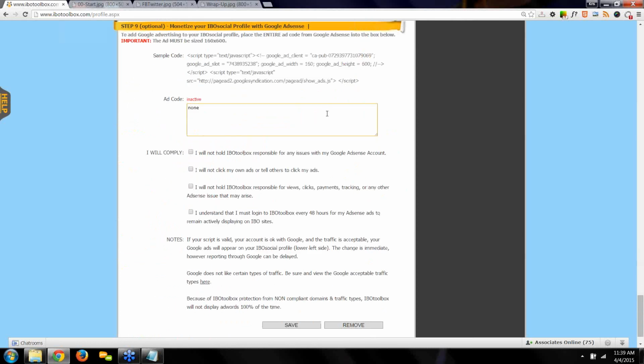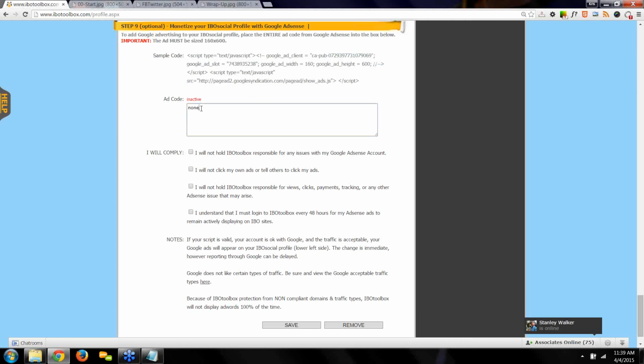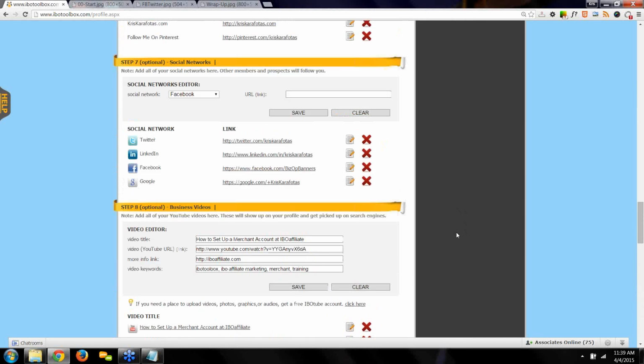And step nine, you have the ability to monetize your IBO social profile with Google AdSense. You'll have to go and get a Google AdSense account. It's free to sign up, and the ad must be sized 160 by 600. Then once you log into your Google AdSense account, you're going to look for a script that looks similar to this, and you're going to come back and paste in the script here in the box, then comply to the terms and conditions and click on Save. And that's it. That's how you complete your profile.